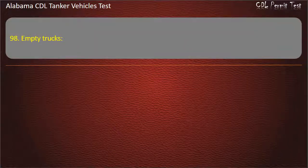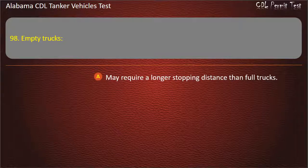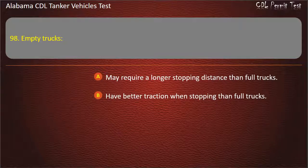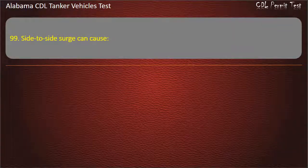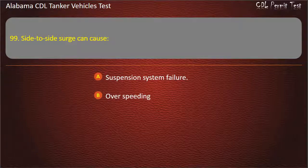Question 98. Empty trucks may require a longer stopping distance than full trucks. Have better traction when stopping than full trucks. Stop quicker when you use only the emergency or parking brake. Answer. May require a longer stopping distance than full trucks. Question 99. Side-to-side surge can cause suspension system failure, overspeeding, a rollover. Answer: a rollover.